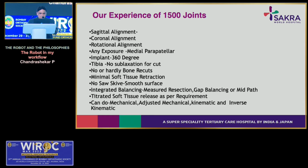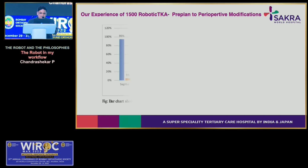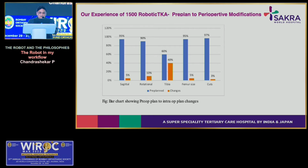So this is our experience. I don't do any subluxation of the tibia, no hard or any recuts are done, minimal soft tissue retraction. Whichever way your alignment philosophy, you can go ahead. This is our experience. Duration of surgery is increased by 16 minutes. Length of stay has decreased. And these are the intraoperative changes.